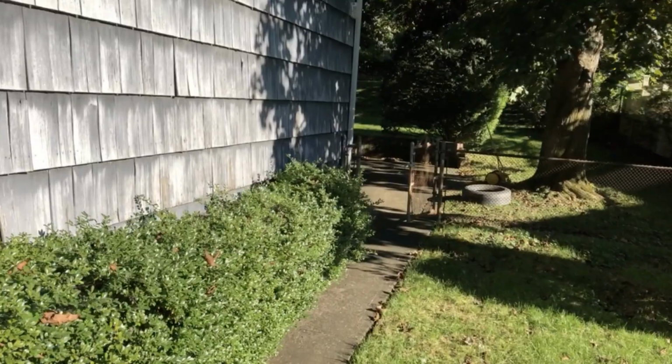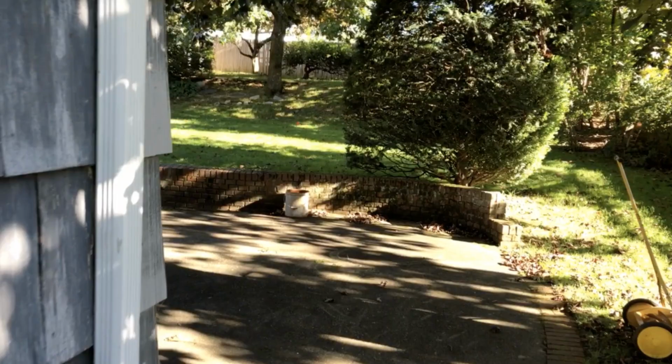This is a Manetto Hills split on an 88 by 140 oversized park-like property, multi-level as you can see.